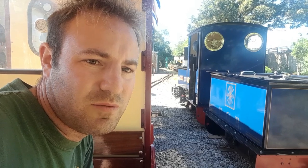Now, what I think is probably going to be our next look is just here. It's called Rosemary, and she's from the Exbury Gardens Railway. I've not been there yet. It's somewhere I very much would like to go to, both for the gardens and for its miniature railway. So that's a video that's going to happen at some point in the future.